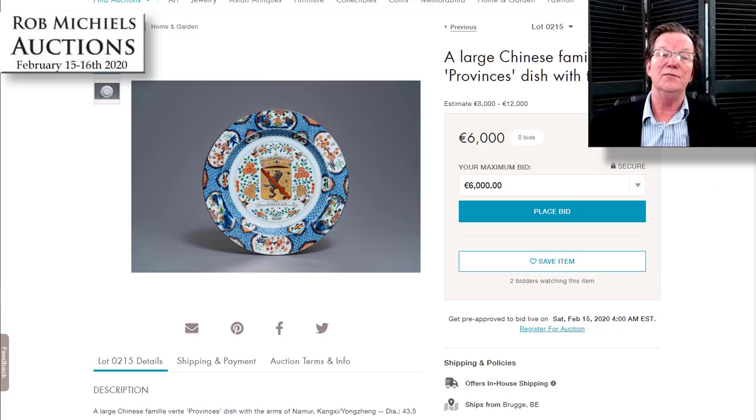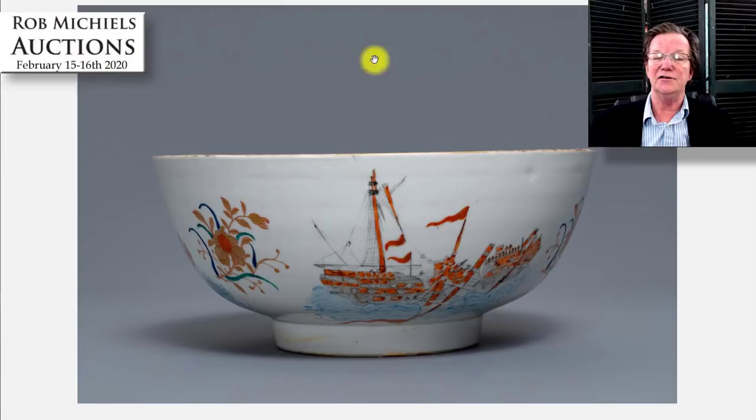All right, for every big charger that they made for a set, they often made, you know, a dozen or a couple of dozen plates. So you don't see the chargers very often. And they often got broken because they were hung on walls quite frequently, and they would fall down, and that was the end of the plate.